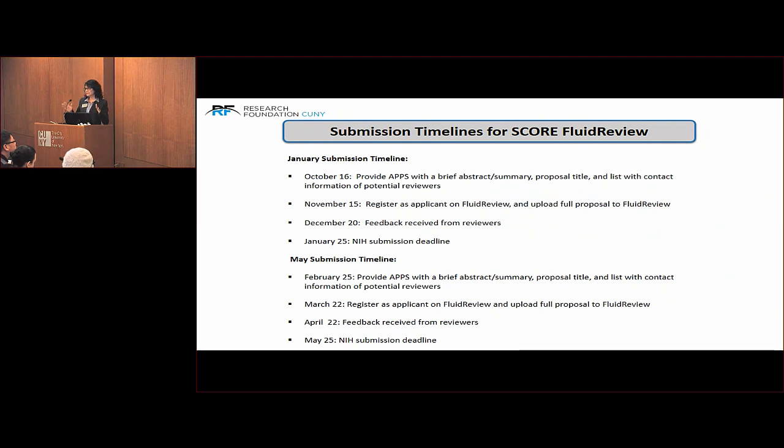So these are the January and May submission timelines that we created. They're not set in stone. We will work with you. We're flexible. But the January timeline seems to work really well with Hunter College. So October 16th, Hunter PIs provided us with the summary, the list of potential peer reviewers, and proposal titles, and by November 15th, they registered as applicants on Fluid Review.